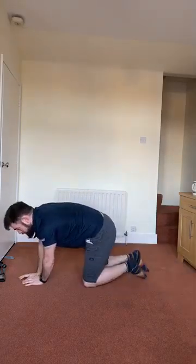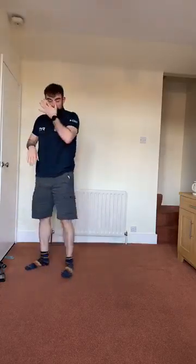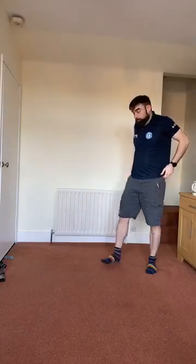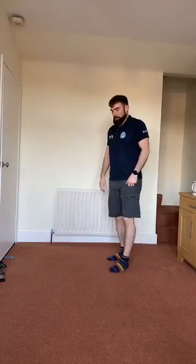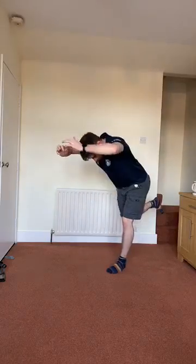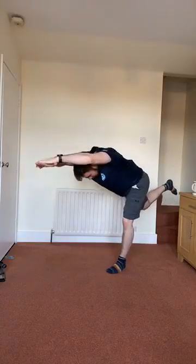3, 2, 1, relax. Back into divers. 3, 2, 1, go. So another big part of this challenge comes from the fact you've just done rotation plank, which takes a lot of upper body stability. You're then trying to transfer that into reaching out with steady hands.